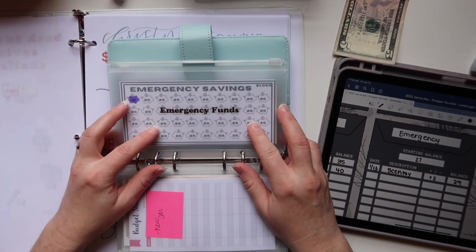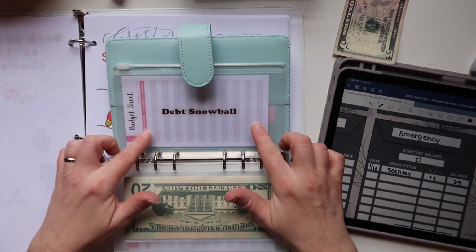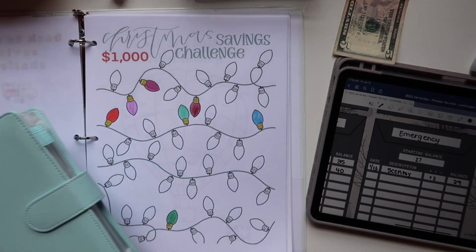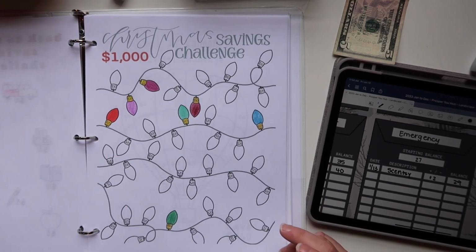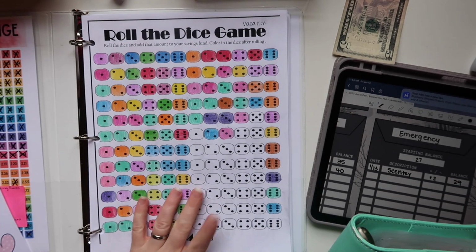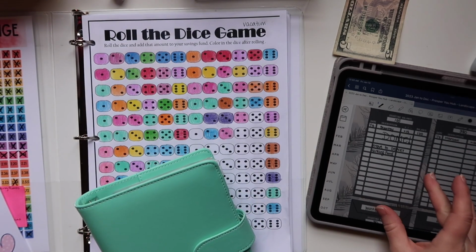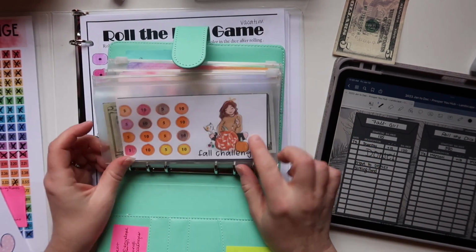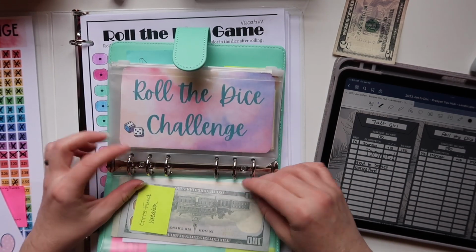Really, after the Disney stuff is funded, the emergency fund and my debt stuff are going to be my biggest priorities, because most of the other stuff that has to be funded has a plan. So now we're going to go back here to the challenges, the fun ones. Last week I finished this one, so it's done and it gets moved into the Disney sinking fund. I do need to move that one.